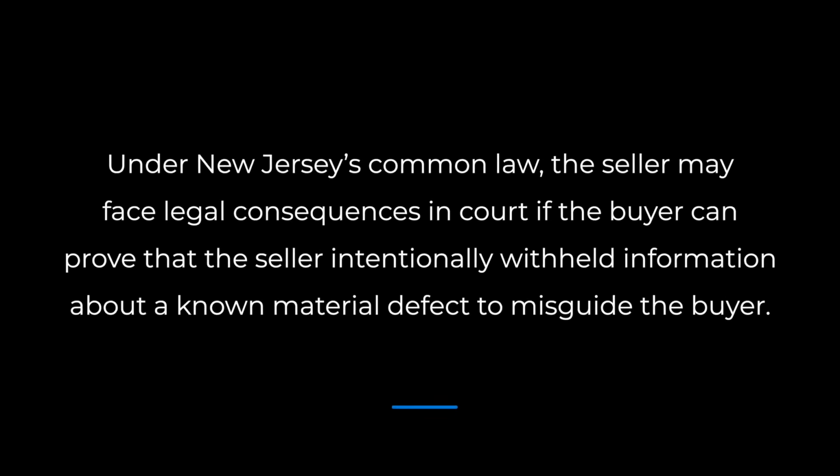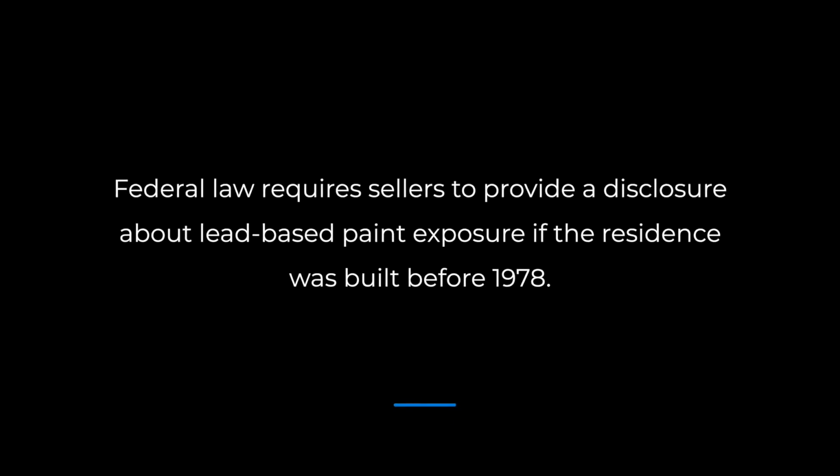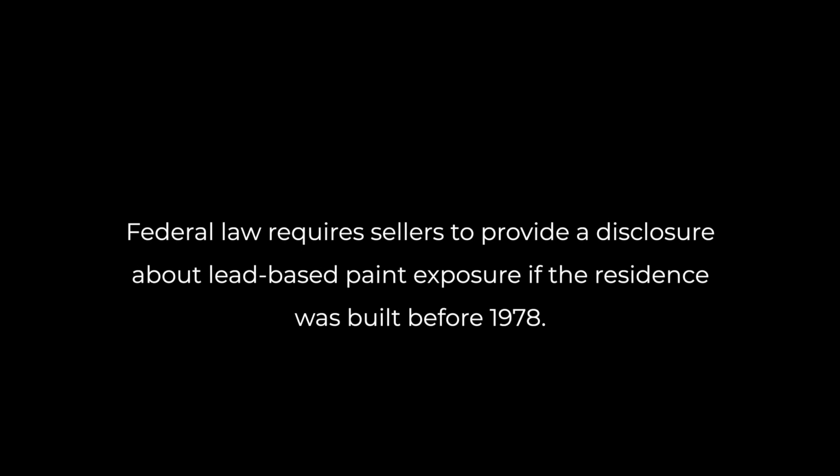So what are the legal requirements in New Jersey? New Jersey is a buyer beware state, meaning it is the buyer's responsibility to make inspections for any material defects prior to purchasing the property. However, under New Jersey's common law, the seller may face legal consequences in court if the buyer can prove that the seller intentionally withheld information about a known material defect to misguide the buyer. Because of this, sellers must provide a disclosure statement to avoid any issues down the line. Lastly, federal law requires sellers to provide a disclosure about lead-based paint exposure if the residence was built before 1978.